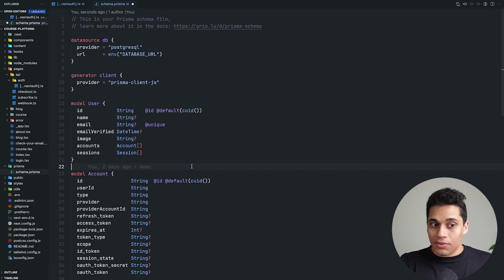So what we're saying is a user can have many accounts and they can have many sessions. Now, the reason a user can have many accounts is because, say, for example, we added support for logging in with GitHub, logging in with Google, and logging in with Twitter. If a user uses each one of those authentication providers once, an account will be created for each one of them. And we want all of these accounts to be associated with one user. And Next.auth takes care of that. Now, the reason a user can have many sessions is, well, so that they can log in multiple times in the platform.